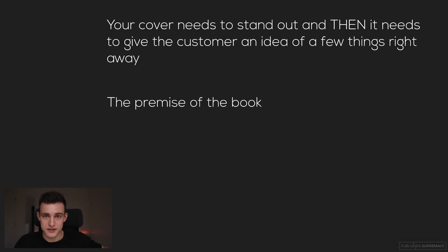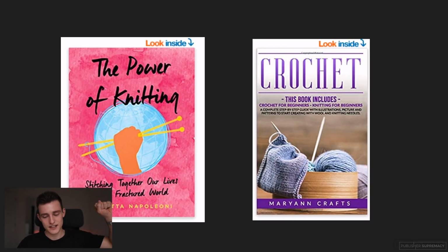So if you look at that pink one I was just looking at, it kind of has a strong hand with a knitting needle in it. I think that book is really about coming together and being strong through knitting or something. But you can tell that cover gives you that idea. Let's go back to it real quick. You can see it has the knitting needles. It's kind of like a book about peace and coming together through knitting, I guess. But it gives you that impression right away, and you have an idea for what it's going to be about.